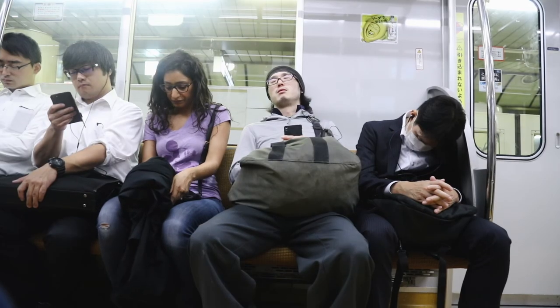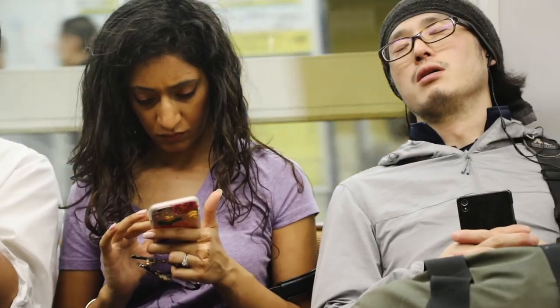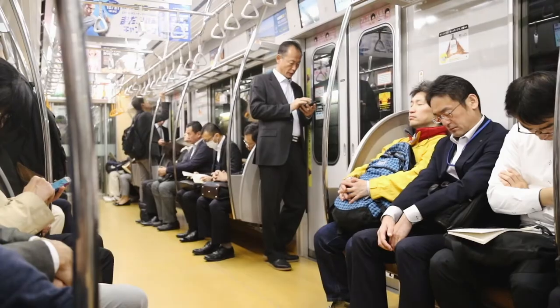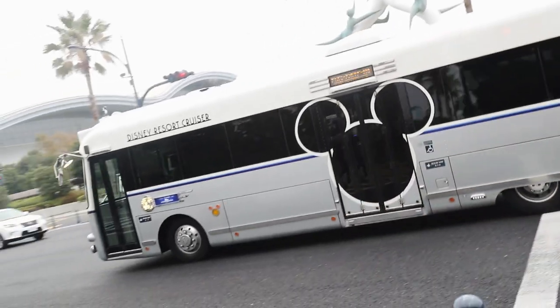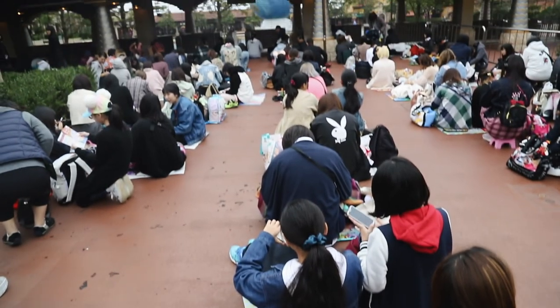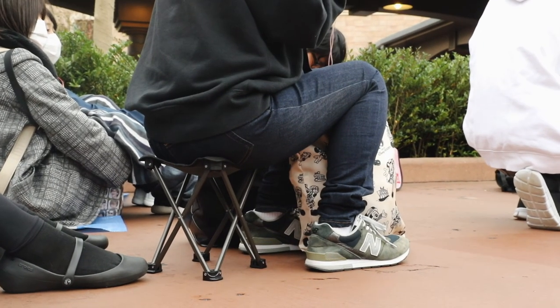It's unusual to see Shibuya so empty in the morning, but everyone is on their way to work and just a little sleepy. We've arrived at Tokyo DisneySea. Here we are, waiting in line, and let's go check this out in 40 minutes or so. Ideally, you want to arrive at least an hour before the park opens.